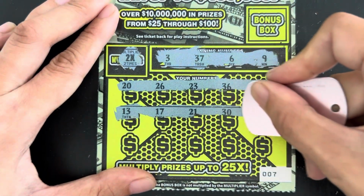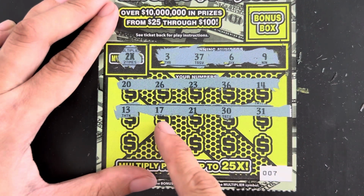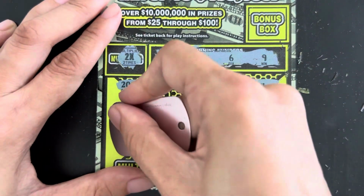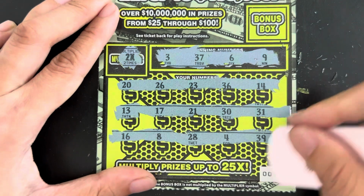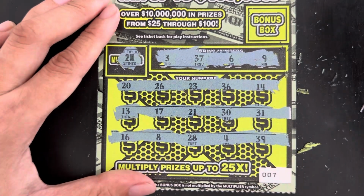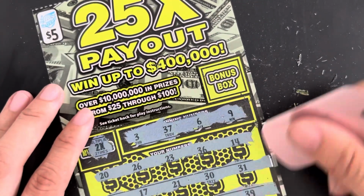The second row, we don't have 3, 37, 6, 9. The last row, we don't have 3, 37, 6, 9. Okay, this is the loser. But we have a bonus game.